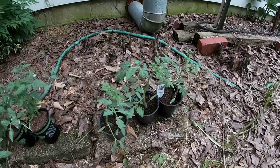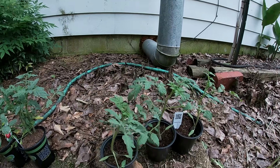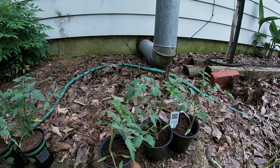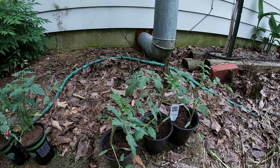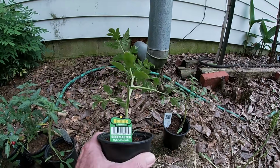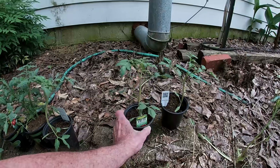Now these are the Atkins tomato. You might not be familiar with it. It was developed not too far from here, in the Auburn Agricultural Experiment Station back in 1966. Yep, they were. And it took 18 years.